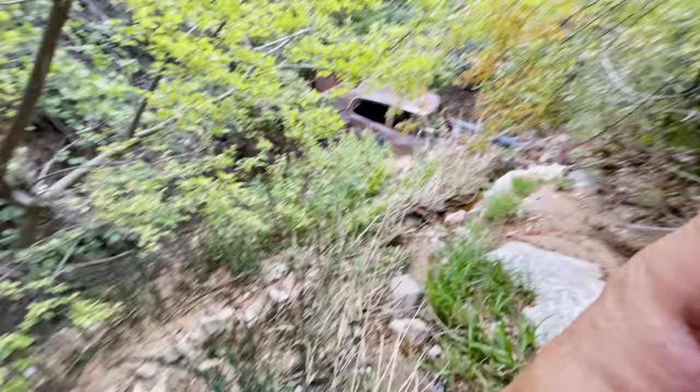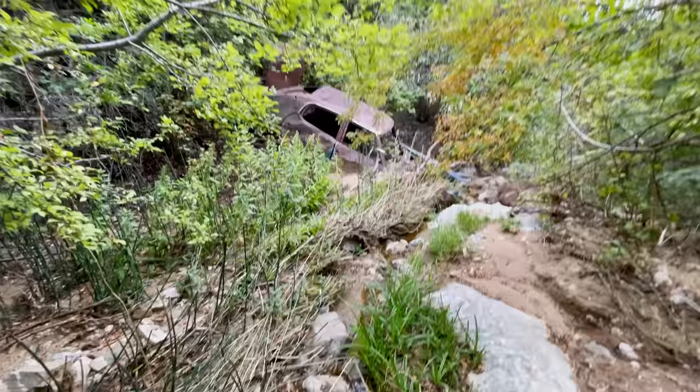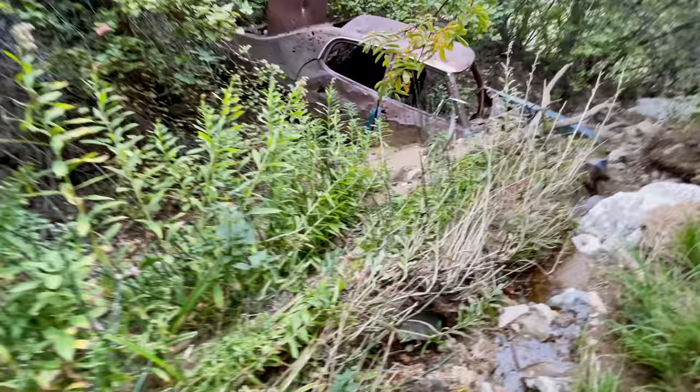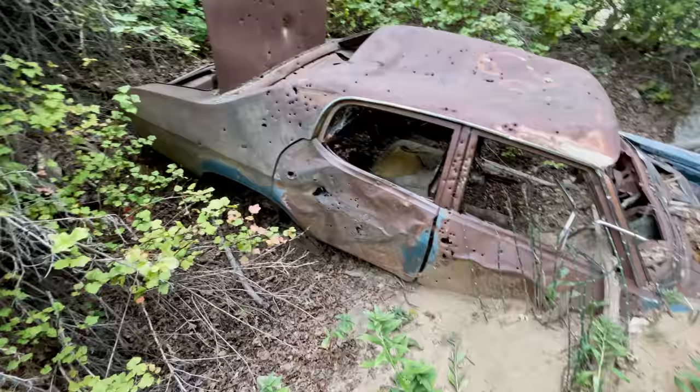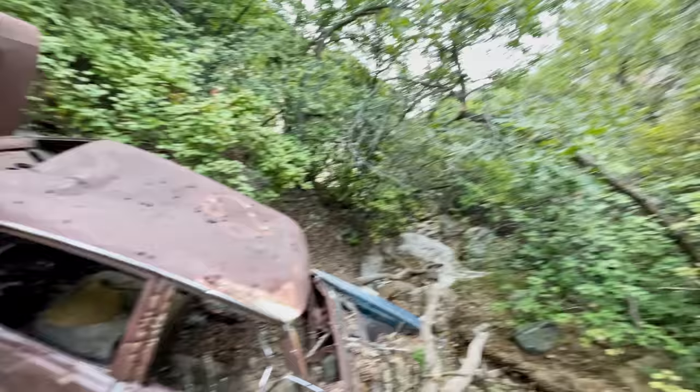All right, we found ourselves another victim. This one's definitely an oldie. Old, what is this, 70s? Like a Nova or something. Kind of looks like it, huh? Yep. Oh, see another one down there too.